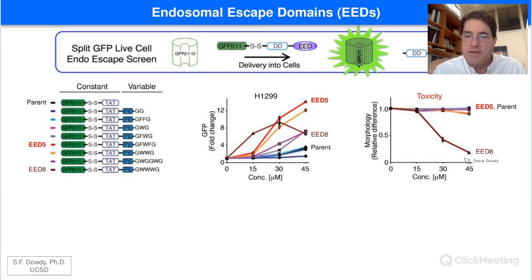And the reason that it drops off is because it's incredibly toxic. So EED8 has 3 tryptophans versus EED5, which has a phi, 2 trips here, which is EED6, this yellow line, orange line here, works pretty similarly. But if you go from 2 tryptophans or 3 phenylalanines to 4, or to 3 tryptophans, then you basically go from working in a low toxicity to something that works better but has extremely high toxicity.